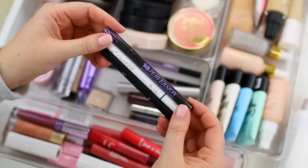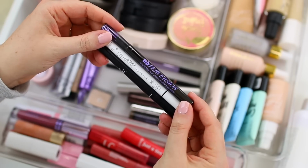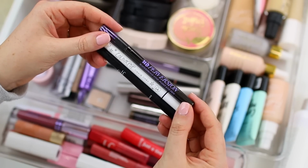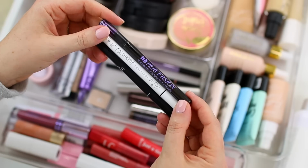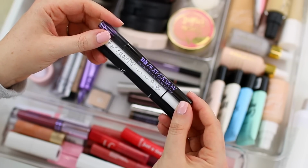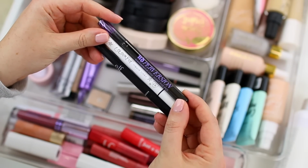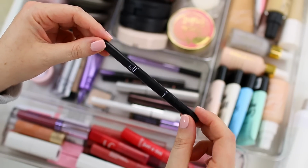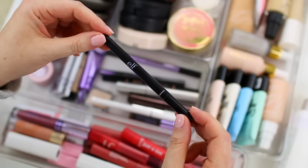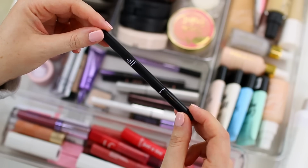So for liquid liner, I have the Urban Decay Perversion, which is my favorite when I want a super dark, dramatic wing that will stay in place all day long. It is a brush tip liner. I also have the CoverGirl liquid liner in the shade Numero Uno, which is their black one. And then the last one I have is the e.l.f. liquid liner. This is their waterproof eyeliner pen. I haven't really put this one to the test. I've had it in my drawer, but I just haven't reached for it very much. So I do want to really test this one out during the next few months.